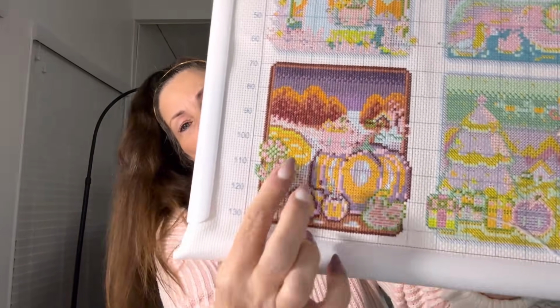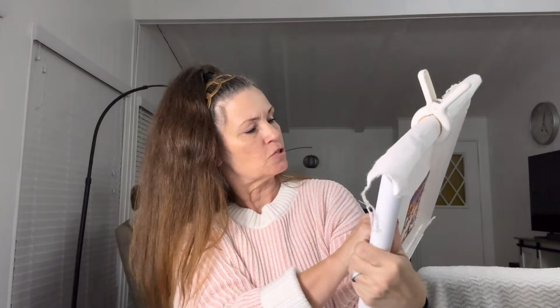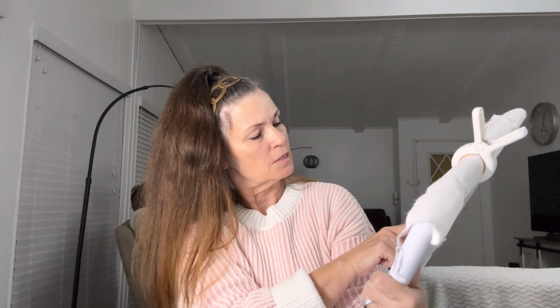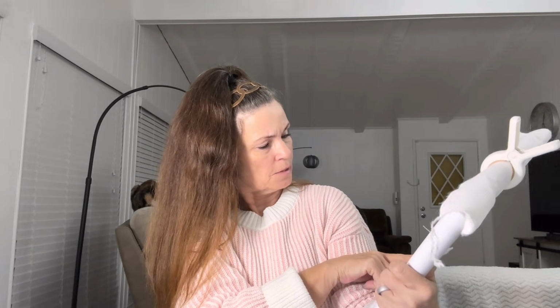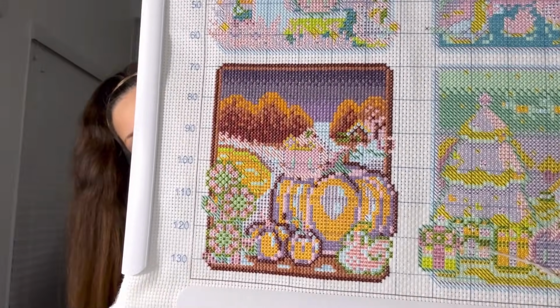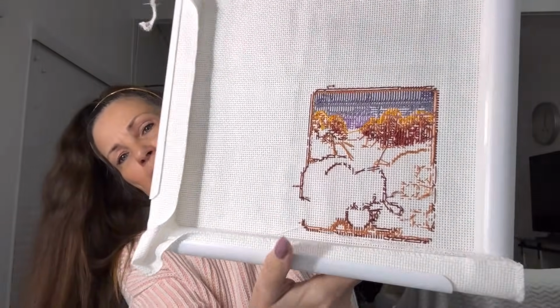Sorry, everyone. But anyway, this is where I got with this one. I actually got a good bit done. I'm not even sure if I were to count the squares. 1, 2, 3, 4, 5, 10. Wow. I probably got 1,200 stitches in there, believe it or not. So that's what I've gotten done on that one.